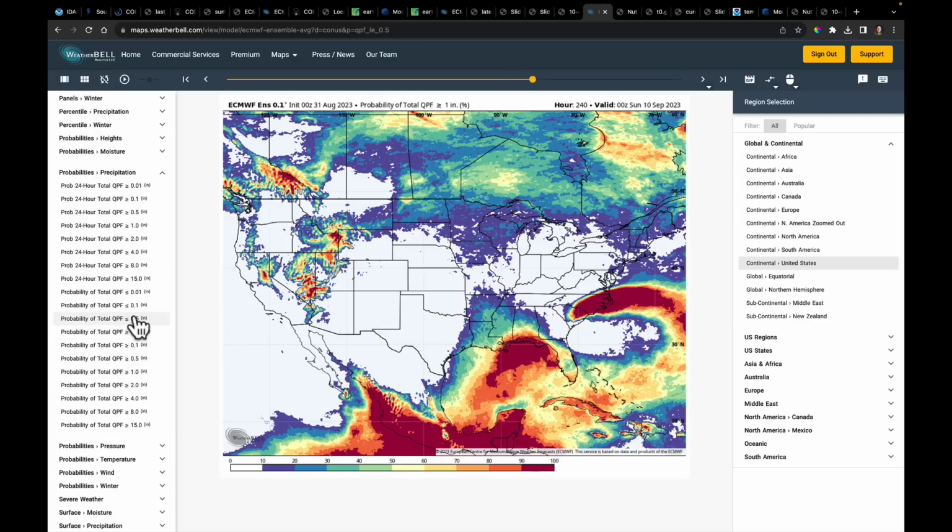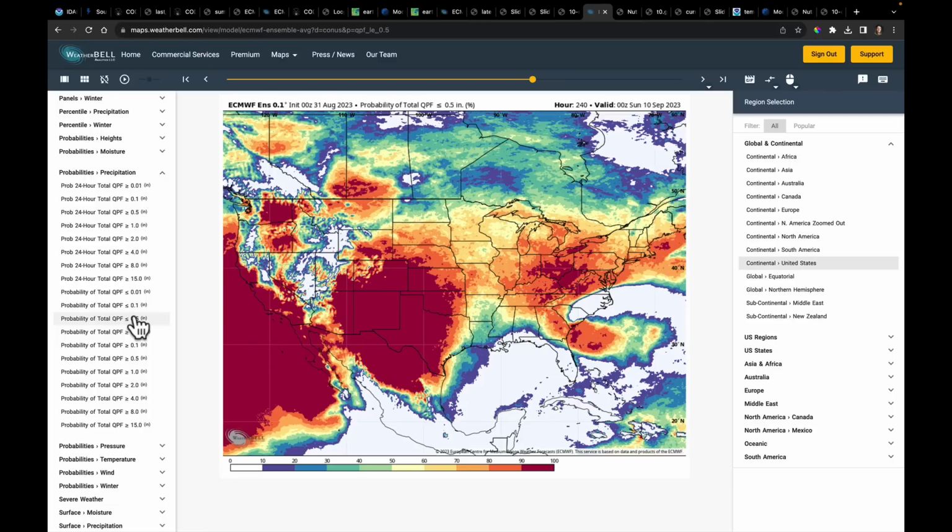On the drier side of it, this is the chance of getting less than half of an inch. So we can see where that ridge really stays anchored here over the southwest into the southern plains. We can see drier throughout parts of the Ohio Valley over toward the Appalachian Mountains. And this is going to be a couple of areas to be watching. Golden Triangle North, we're drier after yesterday's storms. Columbia Basin, drier as we progress forward through this month of September.